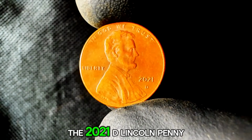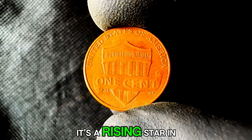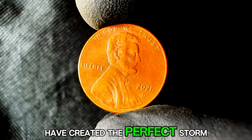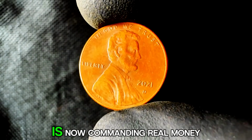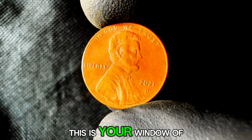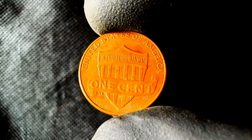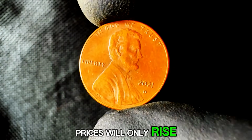The 2021 D Lincoln penny with its rare copper color shade is more than just a curious variation, it's a rising star in modern numismatics. Its scarcity, visual appeal, and growing collector demand have created the perfect storm for rising value. What was once considered just another modern penny is now commanding real money, and turning ordinary coin hunters into savvy investors. This is your window of opportunity. These coins are still being discovered, still flying under the radar of most collectors. But as more people catch on, the supply will tighten, and prices will only rise.